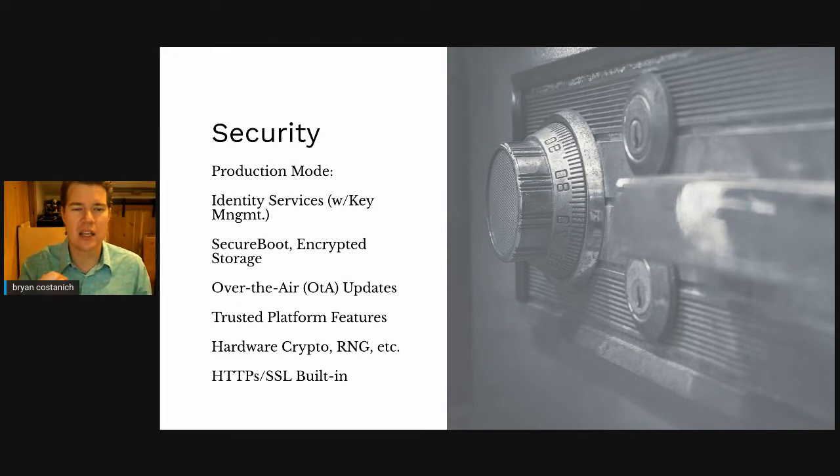This really looks like the iOS App Store, in which as a developer, you sign your application, you upload it to the cloud, and then it sends a push message to the device. The device says, oh, I have an update. Let's go download it. Let's reflash, reboot, and now we're running the new stuff. And that's part of OTA updates. We also have a number of trusted platform features on the device, including hardware crypto, true random number generation, and as I mentioned before, full SSL built in.